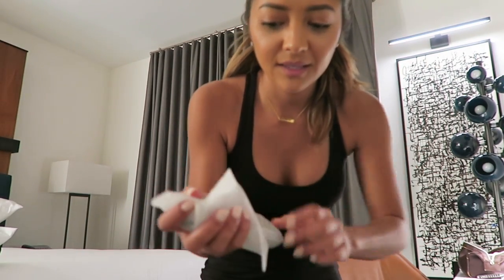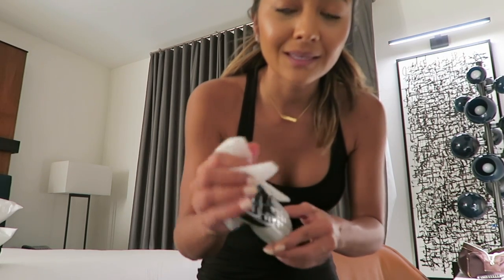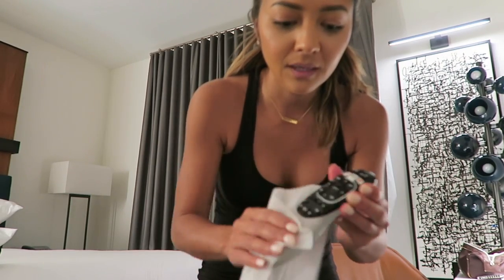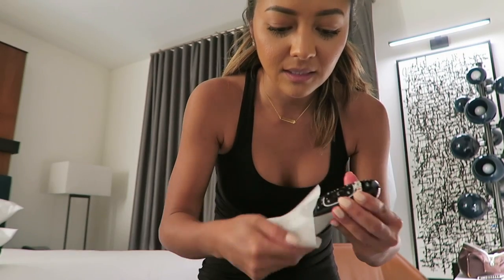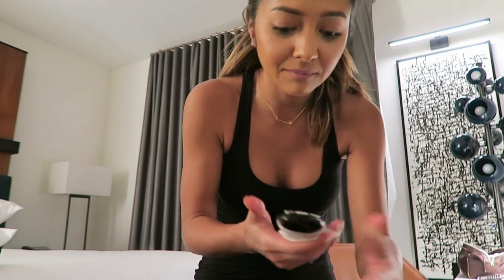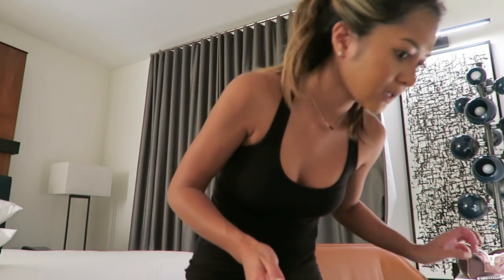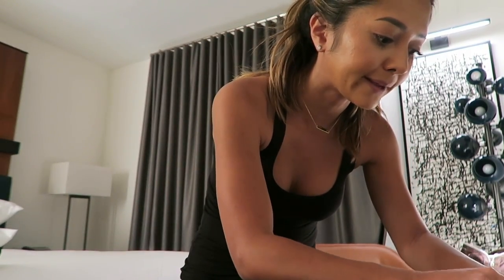wiping this damn remote, because if you didn't know, it's the dirtiest thing in a hotel room. So I always do this, and I don't feel like it's still clean, but at least it's cleaner than it was. And then I'm going to do the same thing to the light switches, just because I can. So you wipe it.